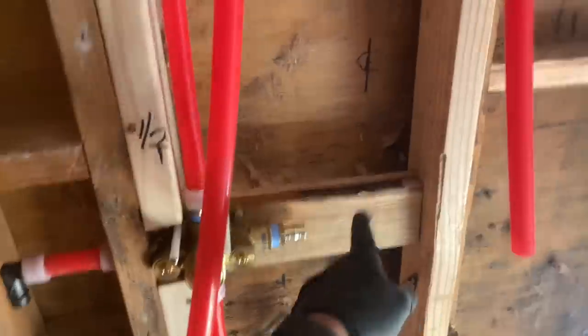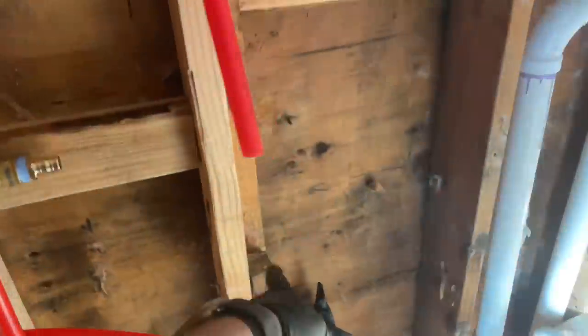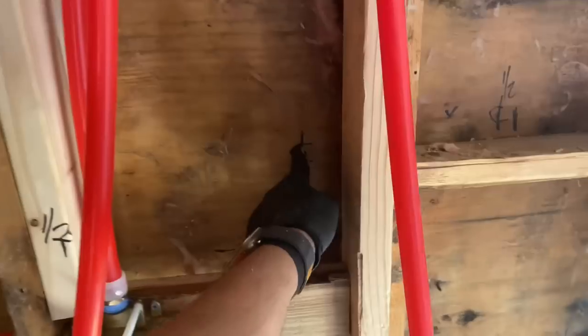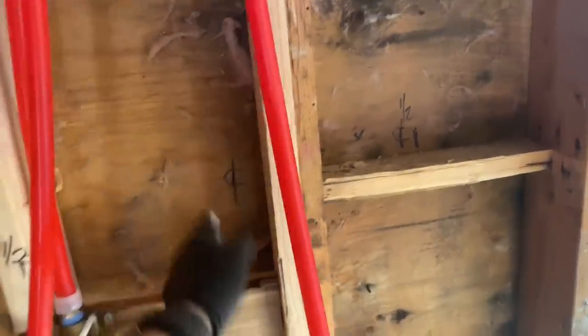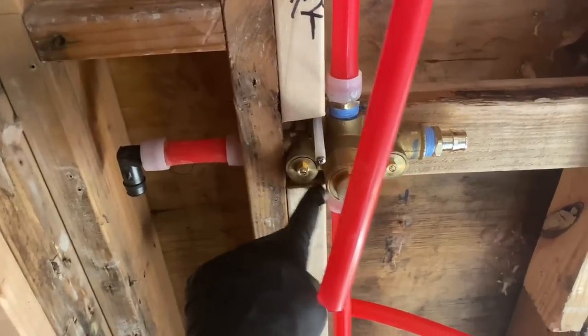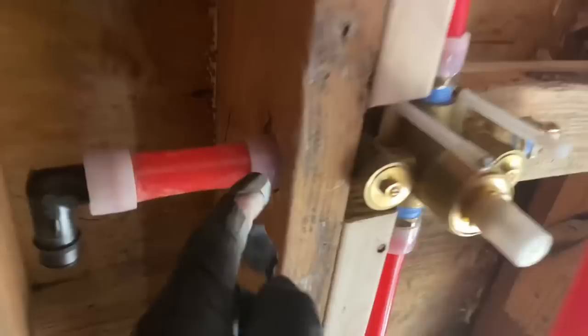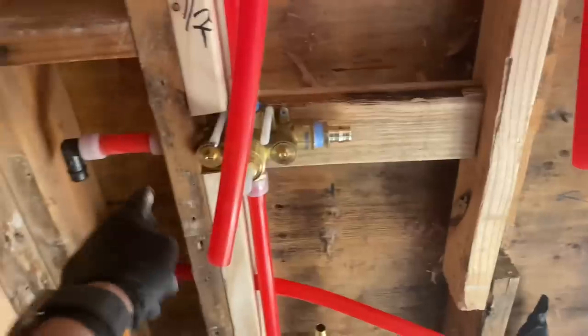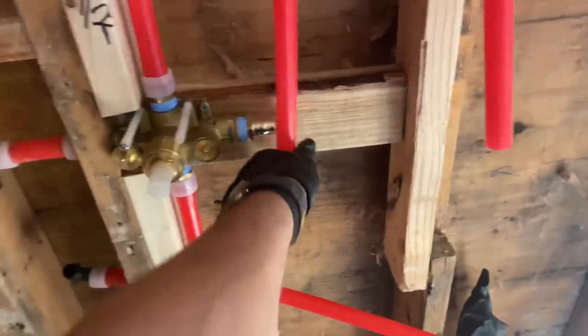I put a piece of 2x here because this was all notched out, right? And I didn't really like that. This is my center of 40, which is 20. Here, I just put a piece of 2x, and I used the oscillating tool to notch out there. Then I drilled a 1 3/8 hole there. And I got my male adapters on all four sides.